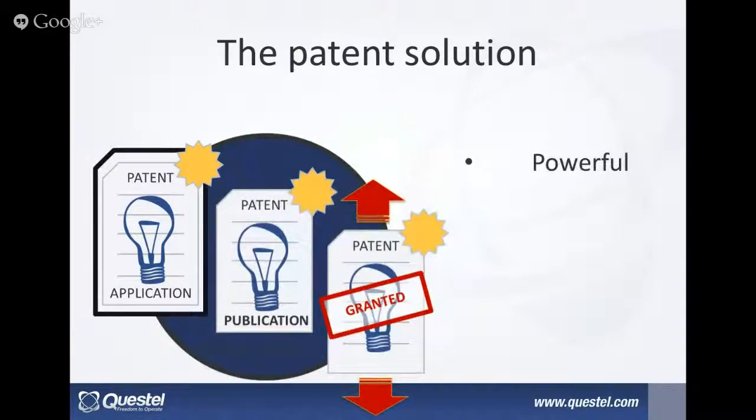And you might well be thinking, okay, if patenting provides such a great solution to this problem that other people might patent your ideas, why do companies like Research Disclosure exist? Why are the big companies who understand patenting still publishing a lot of defensive publications? Well, it's because the patent solution, while powerful, isn't a perfect solution for every case.